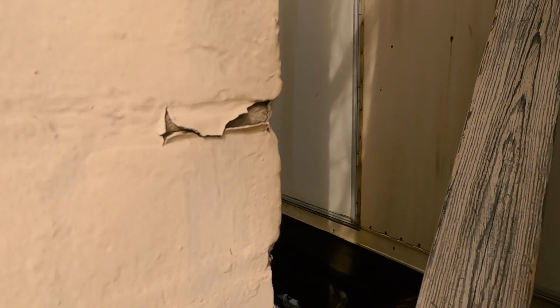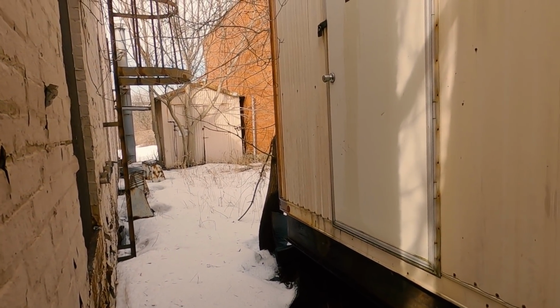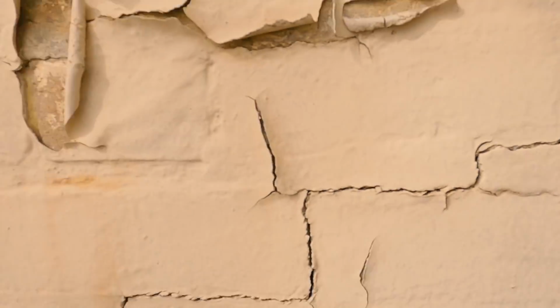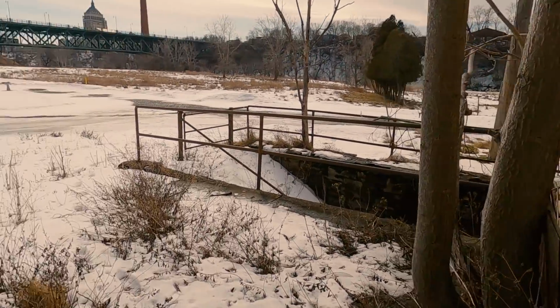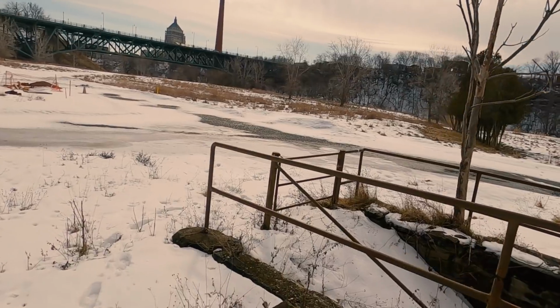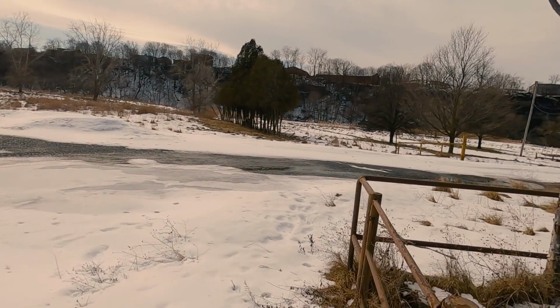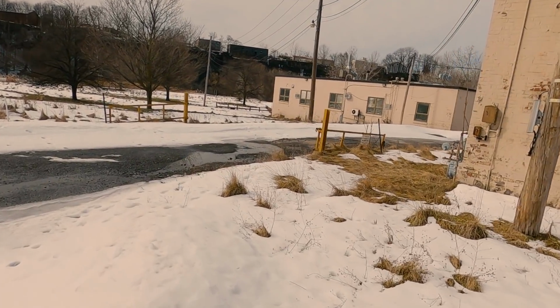I can't see with my eyes. Maybe if I shove the camera in. Okay. Cool. Yeah, nothing really to speak of. I'm not trying to break and enter. I'm not trying to get inside any of these buildings, as they are, it seems, only partially abandoned. Definitely still somewhat maintained. Definitely still electrified.